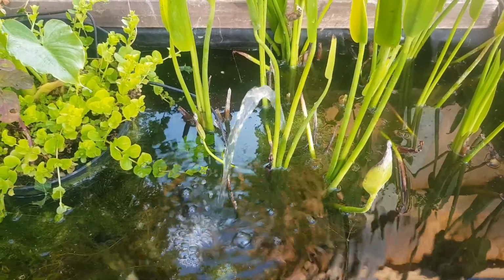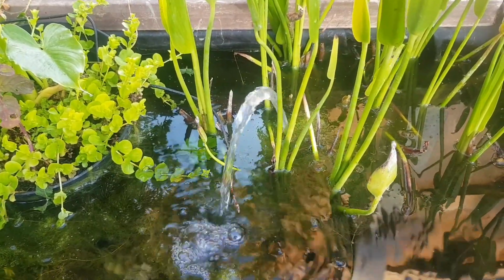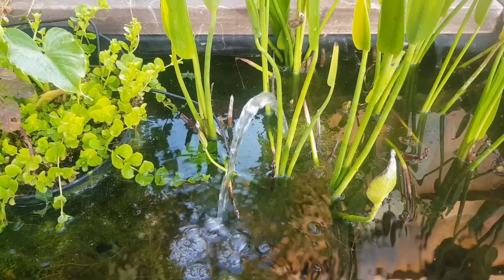This is the sound of water running. It's very calming. It's a solar fountain I have in my pond.